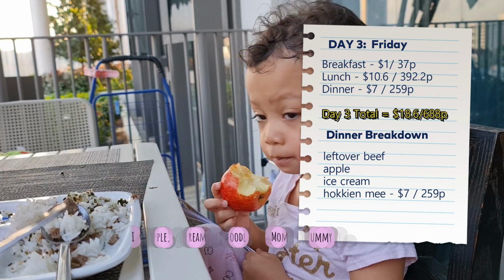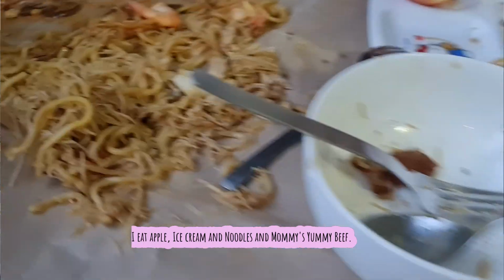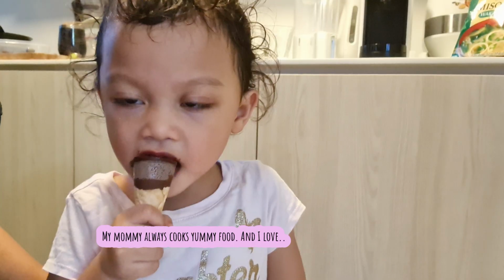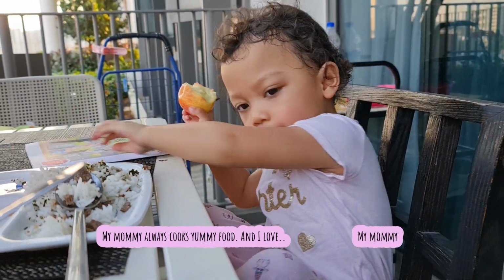I eat apple and ice cream and noodles and mommy's yummy beef. My mommy always cook yummy food and I love my mommy.